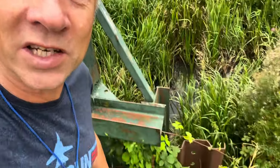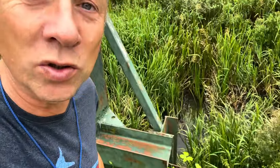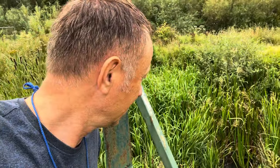Our go-to place for a bit of peace and quiet. We're in our little pop-up caravan that we've had for a very, very long time. Don't think I'm going to see any grass snakes, despite it being good country for them. Unless we get a bit of sunshine.